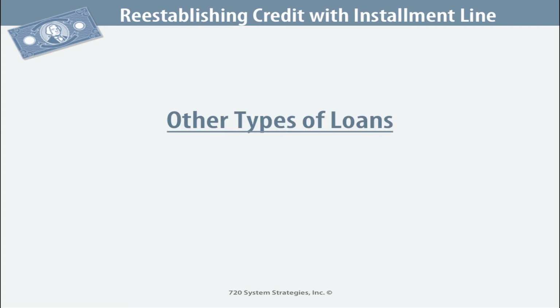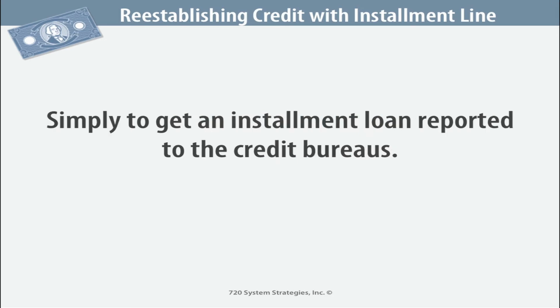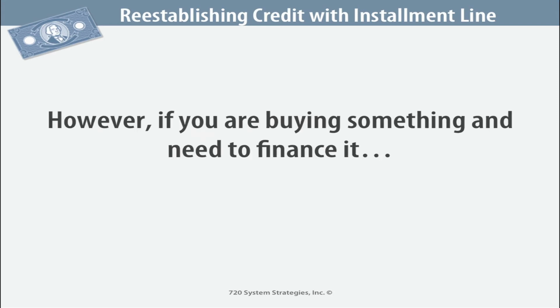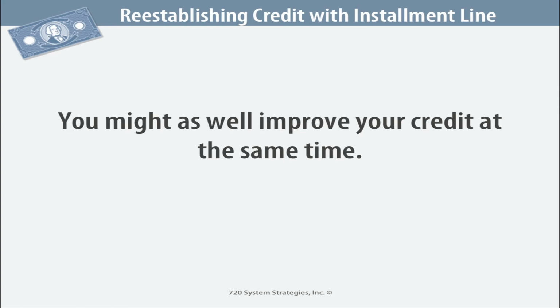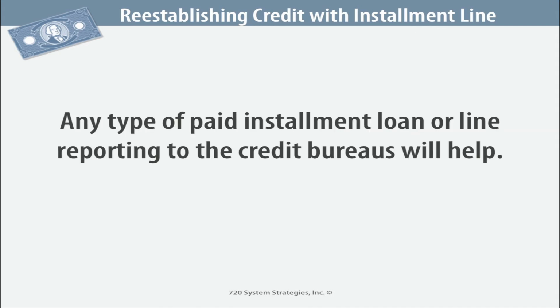Other types of loans. We do not recommend buying furniture, a computer, or anything else simply to get an installment loan reported to the credit bureaus. However, if you're buying something and need to finance it, you might as well improve your credit at the same time. A common misconception is that you need to keep a loan for a long period of time before it helps your credit. That is not true. Any type of paid installment loan or line reporting to the credit bureaus will help.